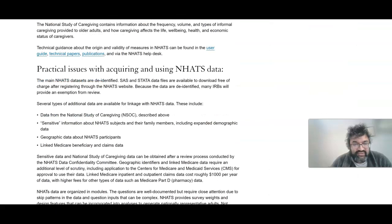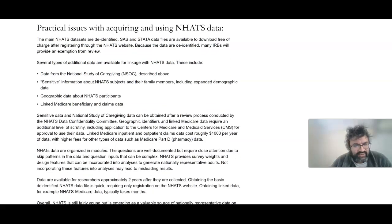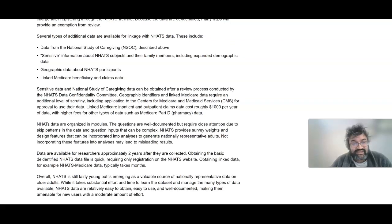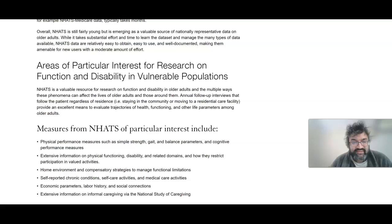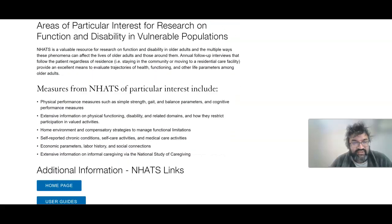There may be practical issues with acquiring the Identify Enhanced dataset. You actually have to create a login and password, so don't be hesitant to do this, as there's not much personal information that they use for a public study, and this is an outside source that gives a good broad overview. It also includes follow-up interviews that follow the patient regardless of residence. These are areas that are oftentimes neglected, which is why this is more of a social determinant of health.